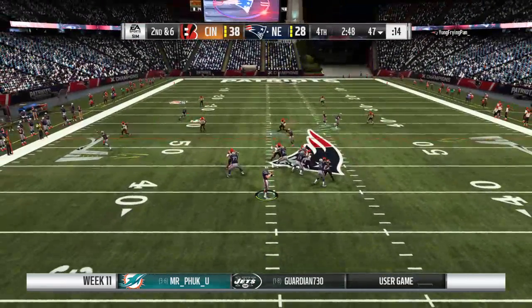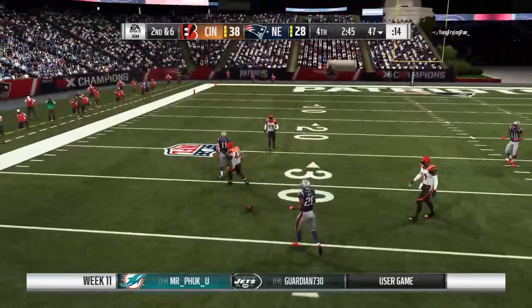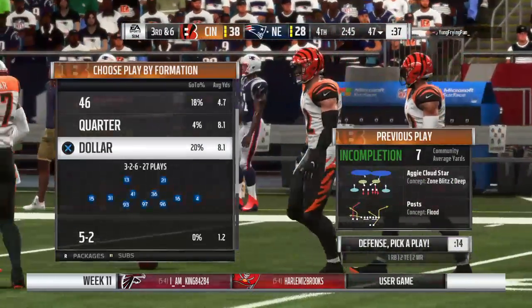Here's Jones looking to throw on 2nd down. And his throw's going to be incomplete. He was looking for Julian Edelman that time. And now it's 3rd down.